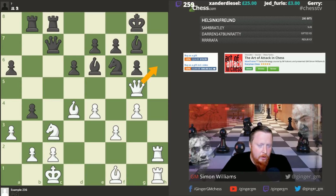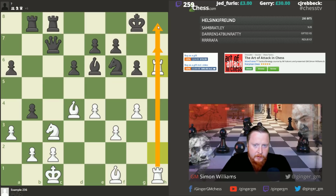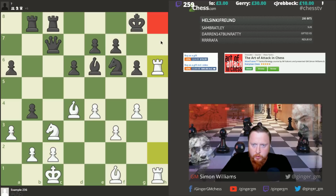So for example, what I mean by that is after queen h6, bishop takes, rook takes, there's only one move black has to stop the rooks coming to these two squares. And I think Aldo has mentioned the move. So what is the move, Aldo? I think you mentioned the move.